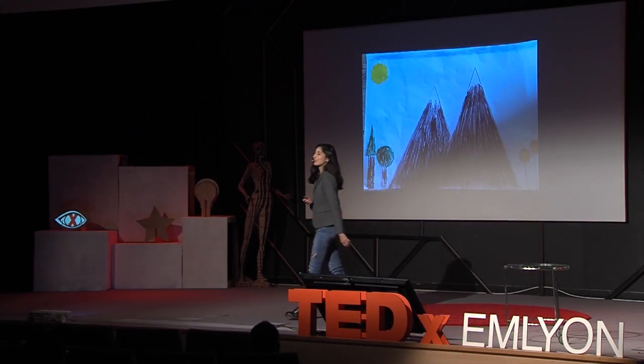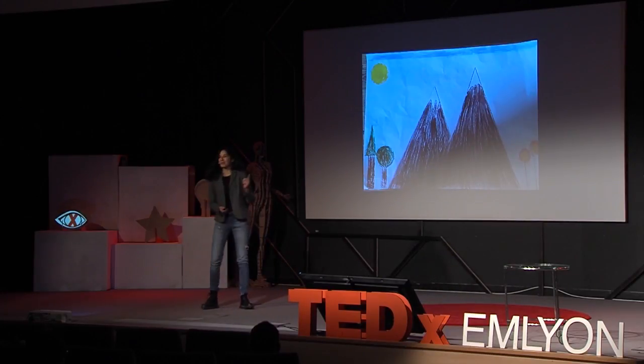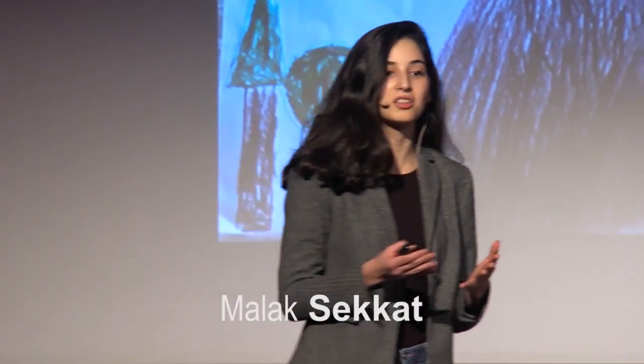My 7-year-old little cousin sent me this drawing the other day. That's very cute, right? But man, look at how smooth her landscape is. I mean, the mountains look like triangles. The sky is a straight line. But I don't blame her. I mean, she's completely biased by Euclidean geometry, right?